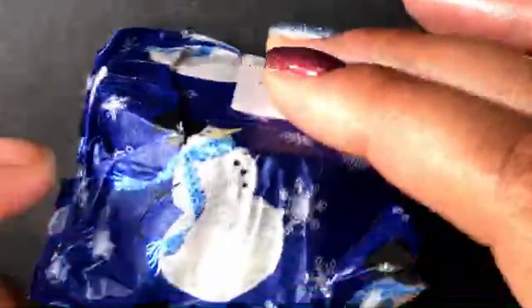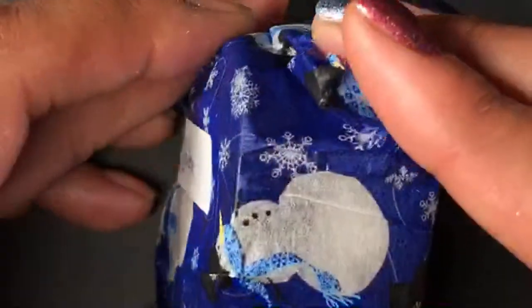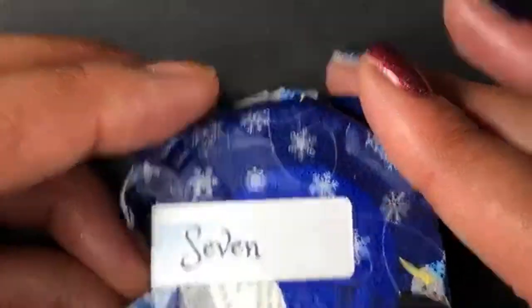Oh my goodness. Be quiet. Is this? Okay, hold on. I thought it had Bluebrrrd's logo on it. I was like, are you kidding me? It looks a lot like it though, with the little scarf and the hat. So cute. I love the packaging.